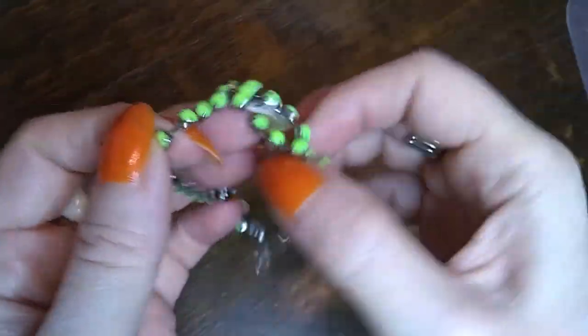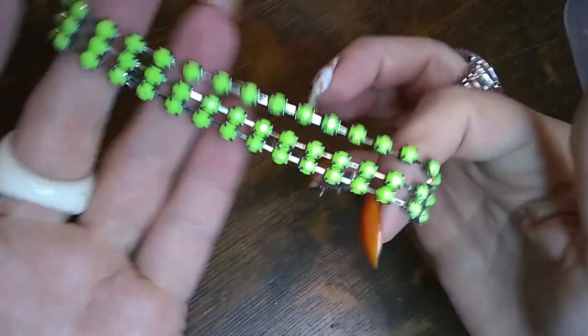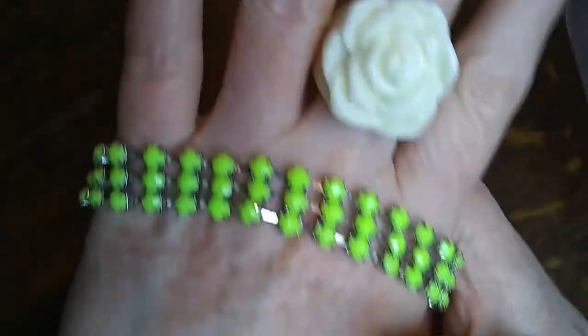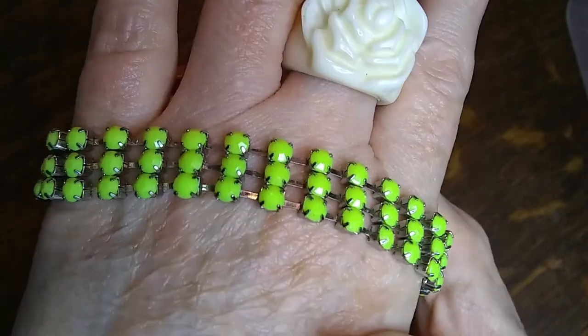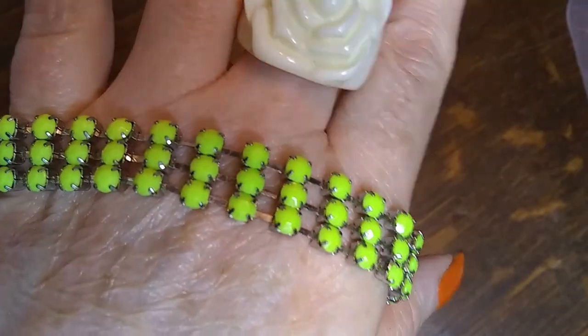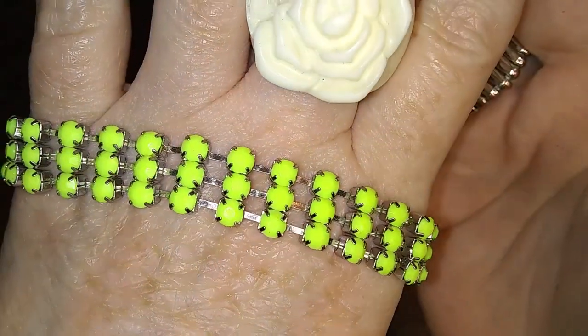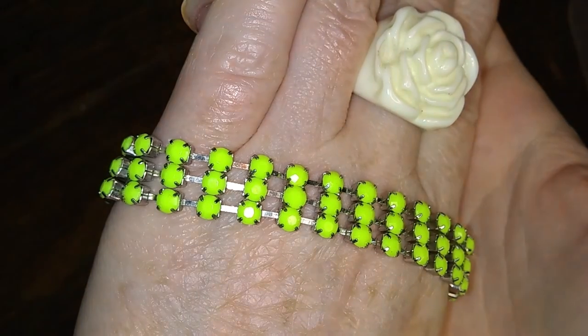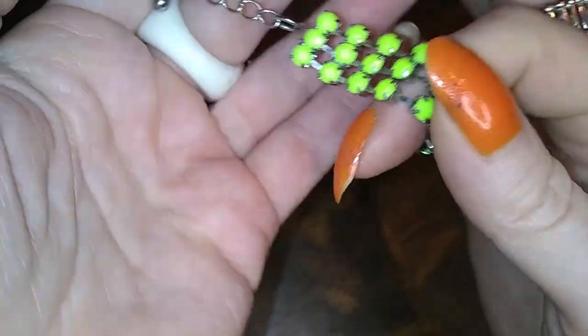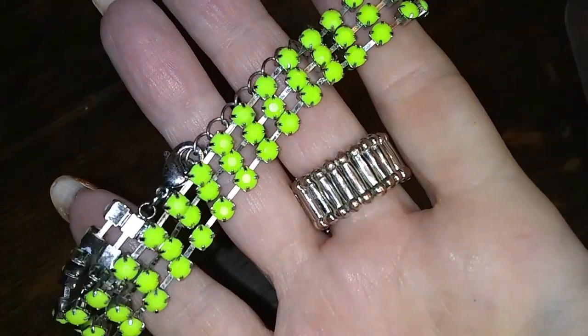Oh wow, look at you. Screaming yellow! It's a screaming yellow bracelet. It's almost chartreuse, but it's coming up green on the camera, but it's a much brighter yellow than that. Here, let's turn the light on. That's more true to color. I turned the light off because I get so much glare. It makes it difficult sometimes.